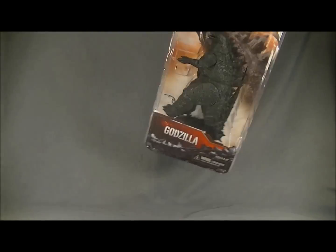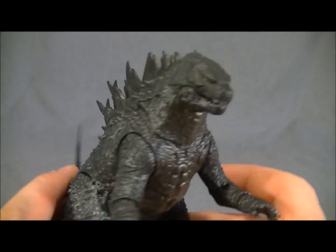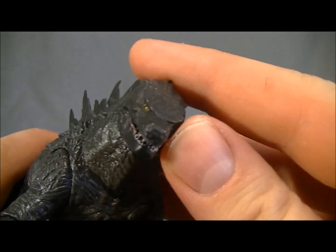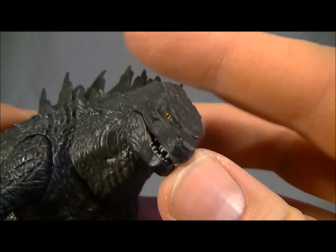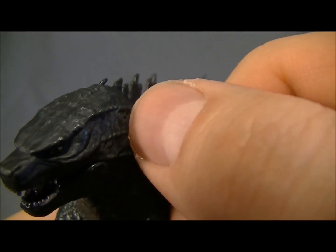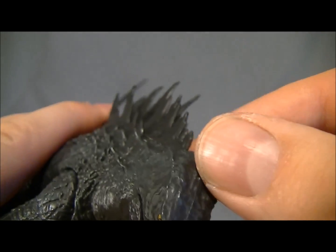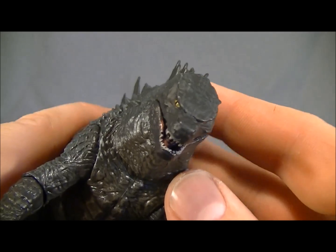Let's get him opened up out of his plastic prison. So for starters, we're going to go over the detailing on Godzilla, and I really do think the head sculpt on this guy is really nice. I really like that he's got the little pupils on his eyes, and the ridges coming along here, reminiscent of the Japanese one, where it starts from the top of his head and works its way down, which is really sweet.